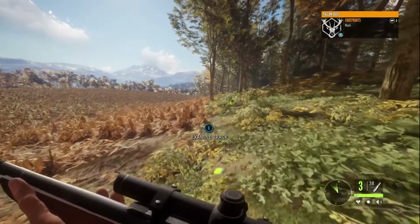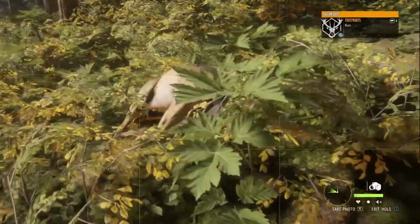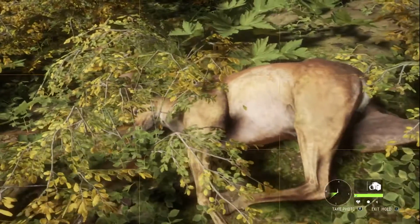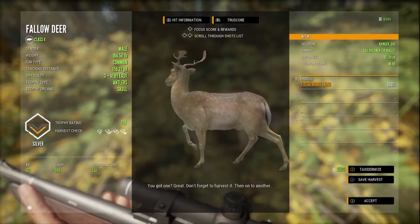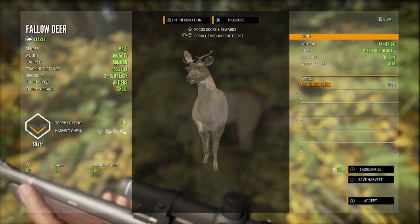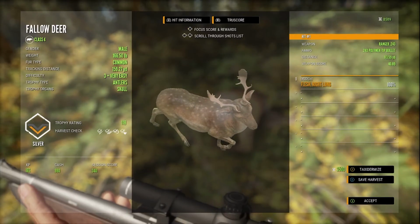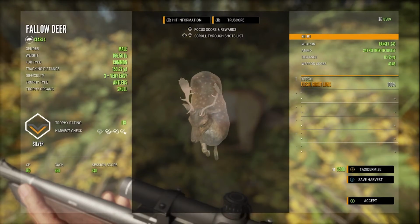There you are. Oh. Can't really see him, he ran right into the bushes. It's okay. It was a good kill. You got one? Great. Don't forget to harvest it. Then on to another. So a little bit smaller than the first one I got that was really big, that I just got out of nowhere. The other one was a gold. Common.